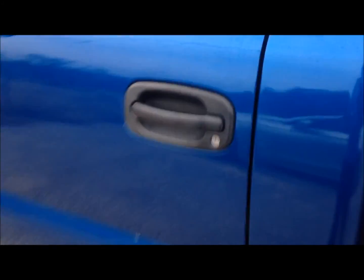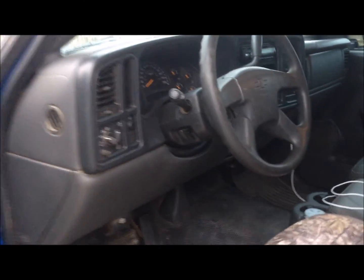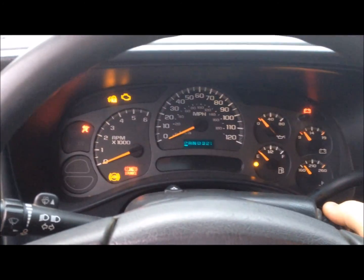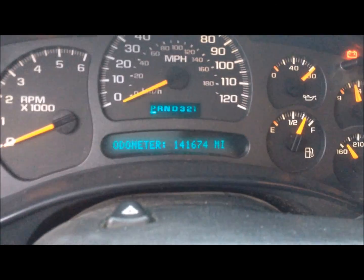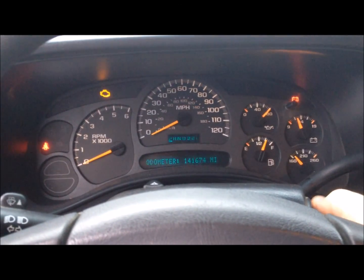Thought I'd do a cold start of this 2003 Chevy Silverado 2500. I'd show you how this starts in the cold. Use the key to it. 141,000 miles. Let's see what happens.